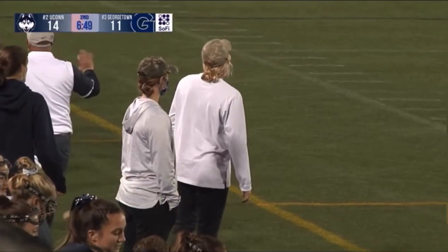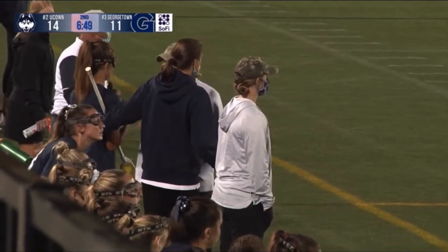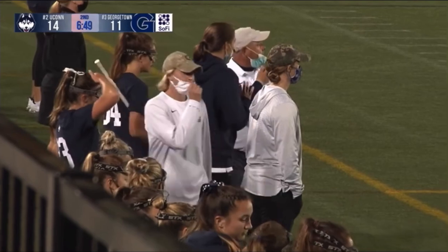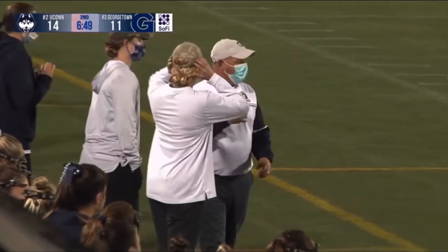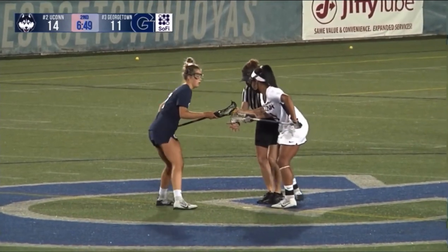And really, it makes you think, what a credit to this UConn team that they were missing her in both matchups with Georgetown 2 weeks ago, and they were able to win both of those contests. This team found a way to win when you see what an impact she makes on the field.